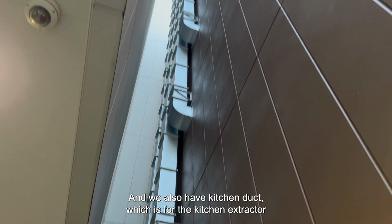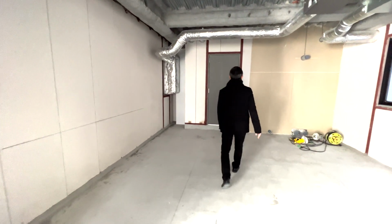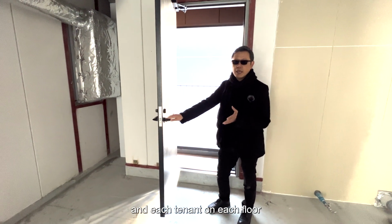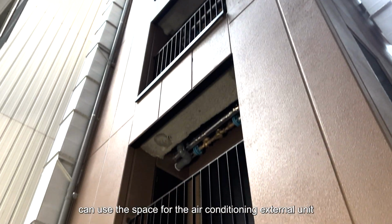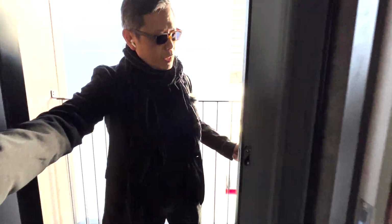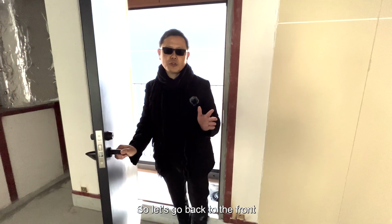Duct, which is for the kitchen extractor. And if you go at the back, we have a service balcony, and each tenant on each floor can use this space for their air conditioning external unit. And if you go outside, we have the pipe bay as well. So let's go back to the front.